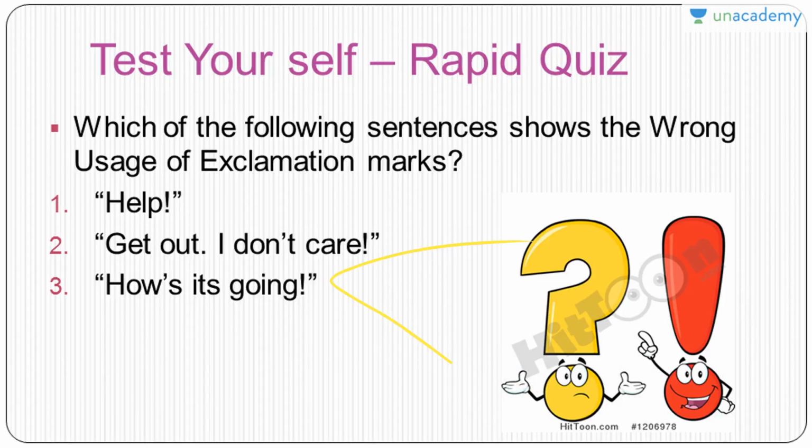If your answer is the third one, you're right, because a question mark should have come at the end and not an exclamation mark. When you're asking something, you have to put a question mark and not an exclamation mark. And this is right, as you're worried and you're seeking help. And "get out, I don't care," again, this is the right usage. And again, notice that he's used a full stop here, and he has used an exclamation mark at the end and not after every sentence.